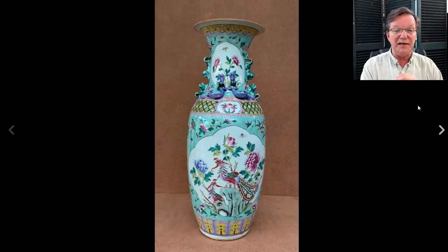This was a big vase. They should have put something in the photograph with this to show how big it is, because the scale of the drawing on these vases is the same.